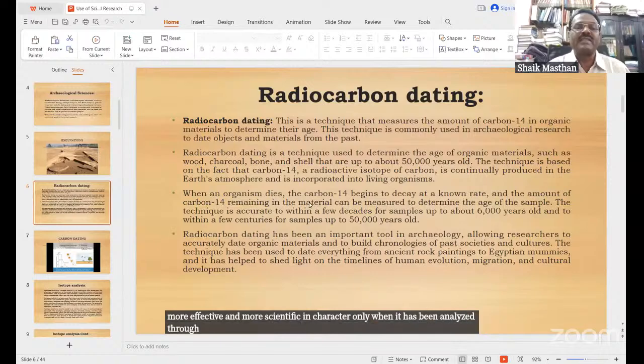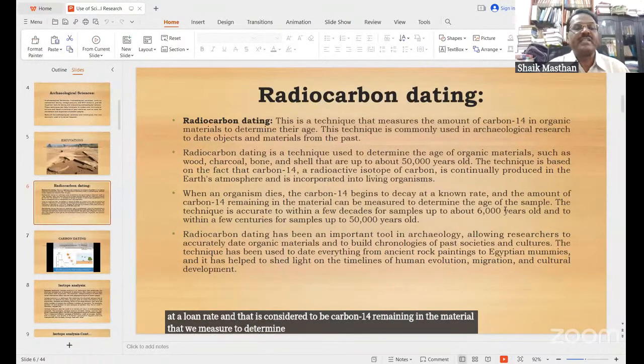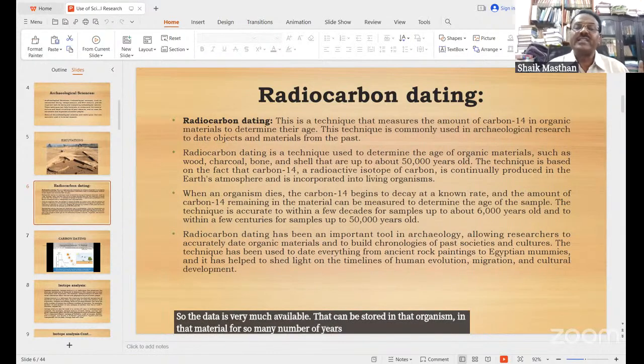History can be more and more effective only when it is analyzed through this radiocarbon method. When an organism dies, the carbon-14 begins to decay at a known rate, and the carbon-14 remaining in the material is what we measure to determine the age of that material. This technique is accurate to within a few decades for samples up to about 6,000 years, and within a few centuries for samples up to 50,000 years old. So the data can be stored in that organism, in that material, for up to 50,000 years.